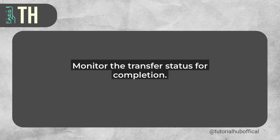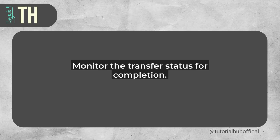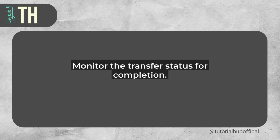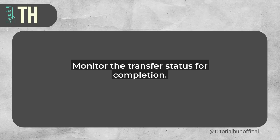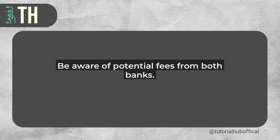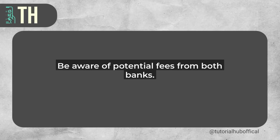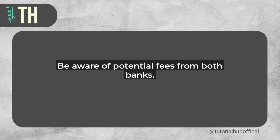Keep in mind, transfer times can vary. Domestic transfers might hit your Wells Fargo account in 1 to 3 business days, but international ones could take longer, up to a week. Also, watch out for fees. HSBC might charge a flat fee for outgoing transfers, and Wells Fargo could have incoming fees, so check both banks' policies beforehand. A pro tip for 2025: use HSBC's new integration with digital wallets to potentially reduce costs.